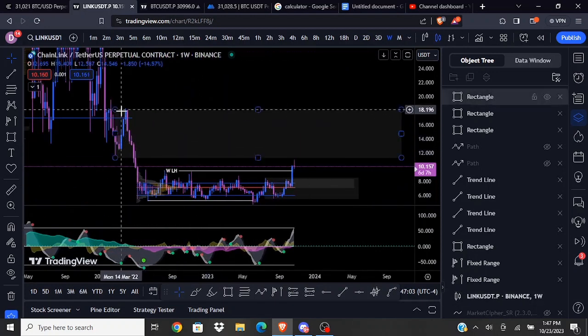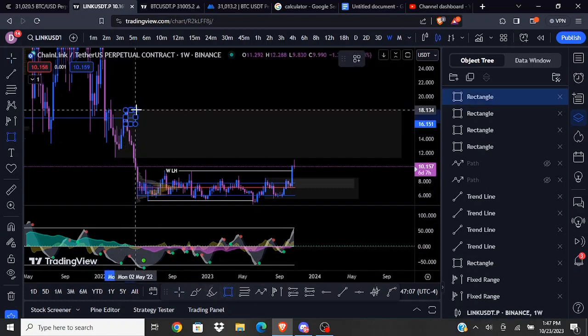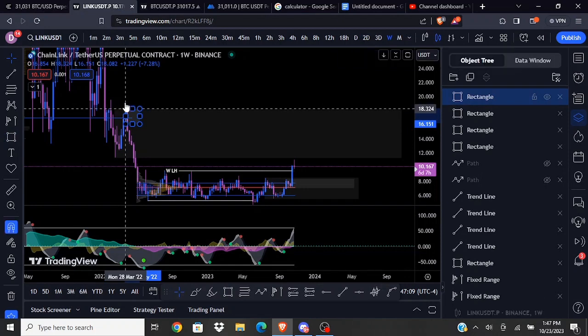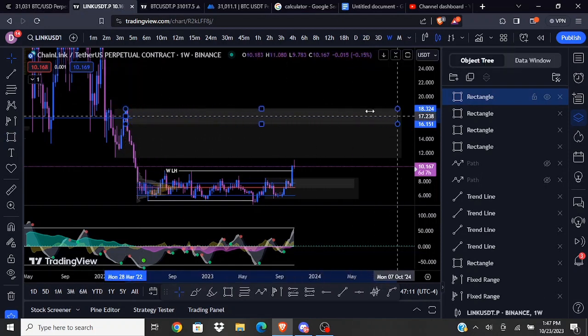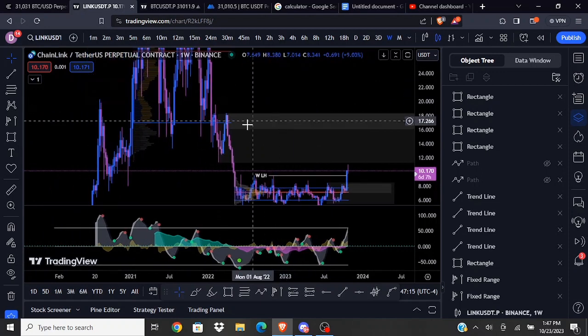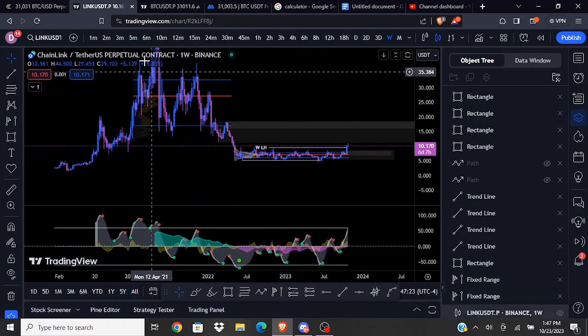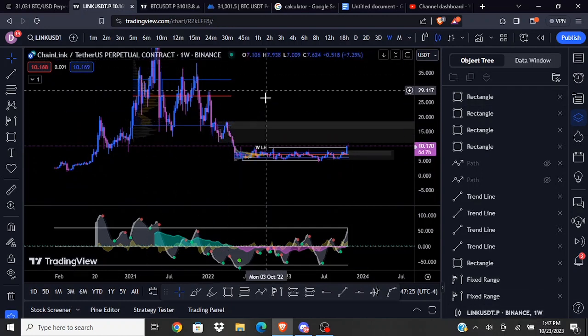There's probably refined areas inside of here, like you could just mark out this one weekly candle up here and call that a weekly order block. And I may do that. I might keep that on my chart just so I have a refined area. I also like how that area lines up with the value area low of this large area of price action.